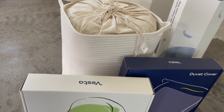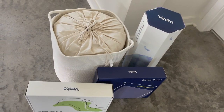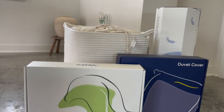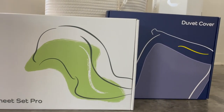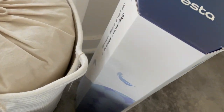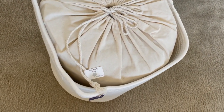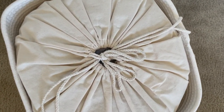They sent the duvet cover, the sheet set, which comes with the flat sheet, the fitted sheet, and two pillowcases, the duvet set, which comes in a reusable basket, and also a down-filled pillow. I absolutely love the packaging. You guys know I am a sucker for aesthetics, so the packaging alone looked really good. Let's open up these boxes. Item number one, this is the silk filled duvet. Super cute basket, and it's really good quality, so I'm definitely going to be using that for something.